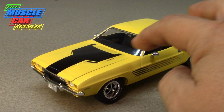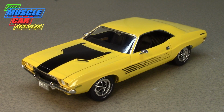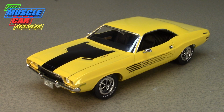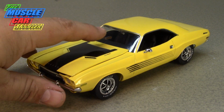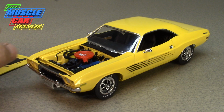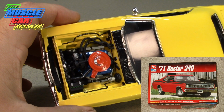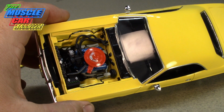The 74 hood actually says 360 because the 360 became available, but the 73 and 72 said 340. And the bumper guards got a little bit different. They got a little bit more exaggerated for 73 and 74. But I did do some serious kit bashing to this one, like I've done to some other Challengers. So this one has the 340 in it, but it has the 340 from the AMT 71 Duster. So I've done quite a bit of kit bashing, and I love this motor.